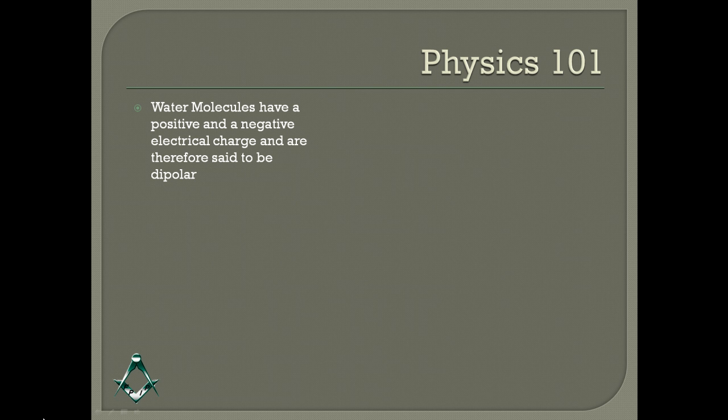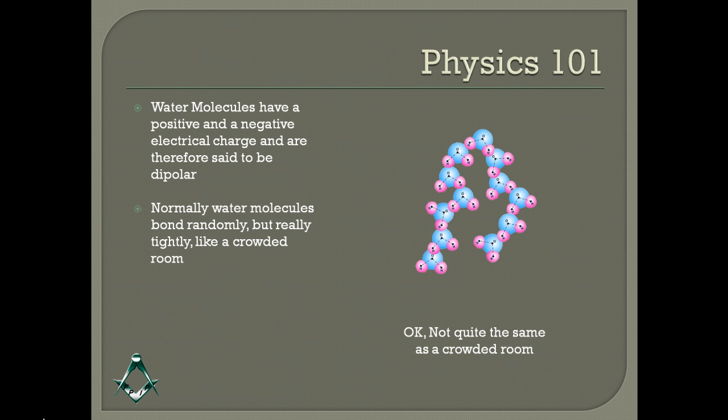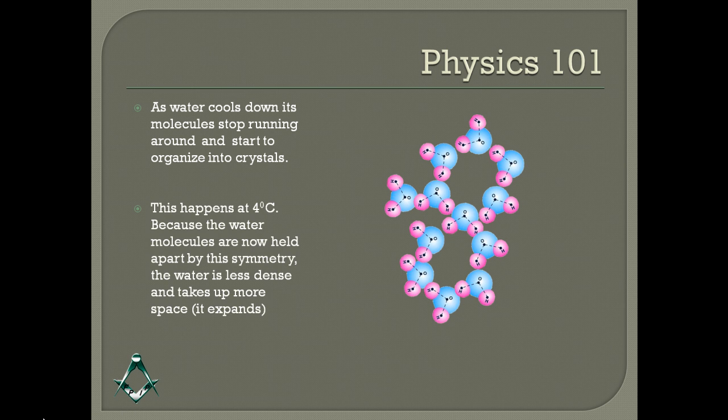Normally they're fairly compact, closely coupled and very dense. This makes it heavier for the same amount of water in the same space. But as it cools down, the molecules stop running around and they form into hexagonal crystals. At 4 degrees the water is the most dense, and anything below that the water actually expands.